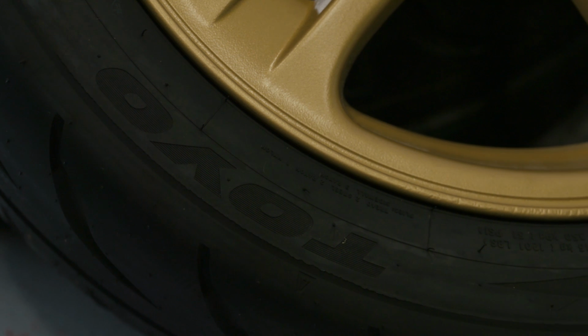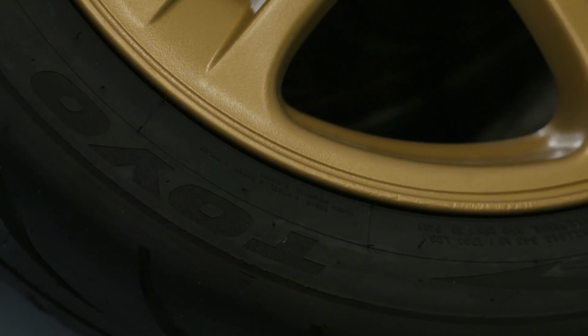Now the biggest problem we have though in choosing a tyre is we've got some pretty big criteria we need to meet. The tyres need to be affordable, as this is a budget track car. They need to be usable on the street, as this isn't a trailer queen. And most importantly, they obviously need to improve our lap times. And another big one is they need to last.